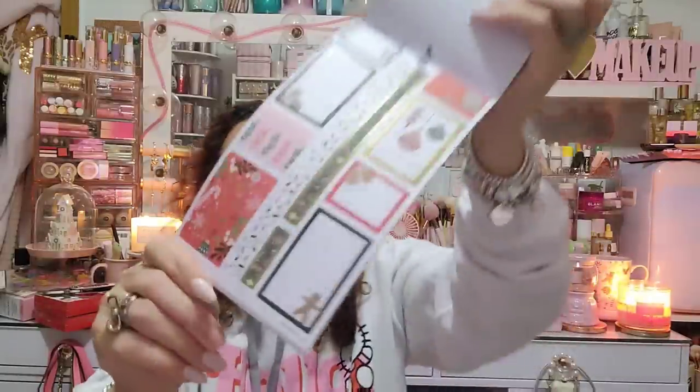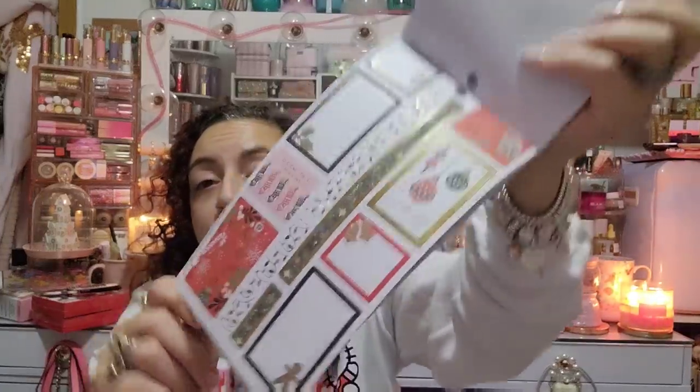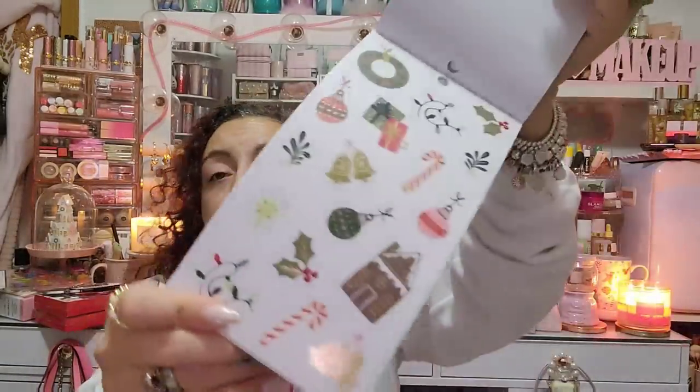oh my gosh, this one has a little gingerbread page. So there's gingerbreads for Christmas. And there's more Christmas and whatnot. There's Winter Wonderland. So yeah, this is like a season one.